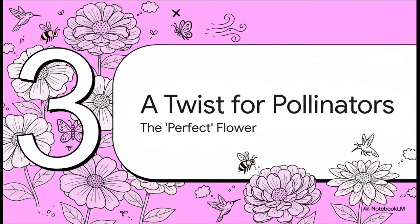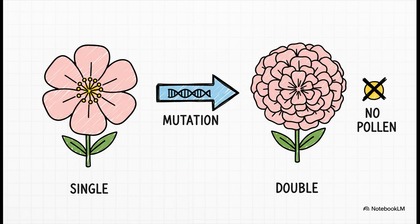Because a flower that seems like a dream come true for us might actually be a total nightmare for some of the most important visitors to our gardens. Okay, so you know those super fluffy, lush flowers that look like they have a million petals, like some roses or peonies? They're often called double flowers.